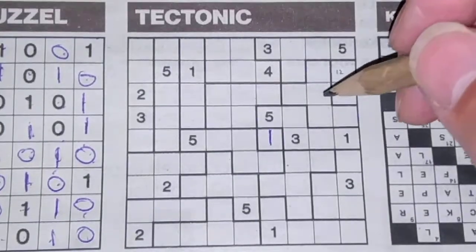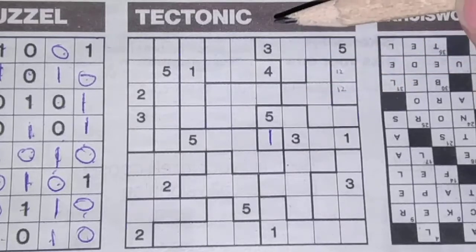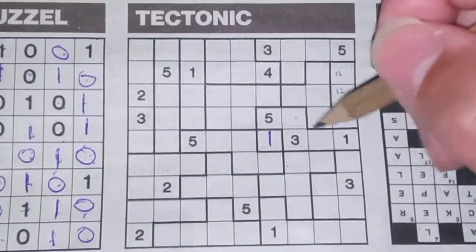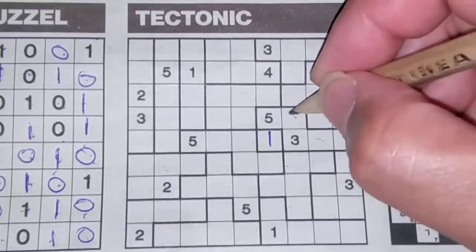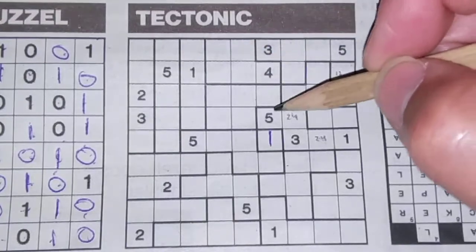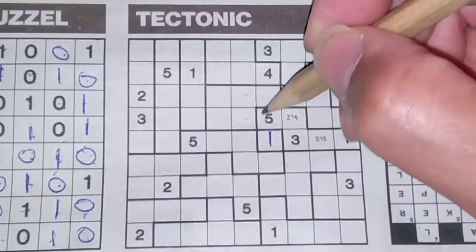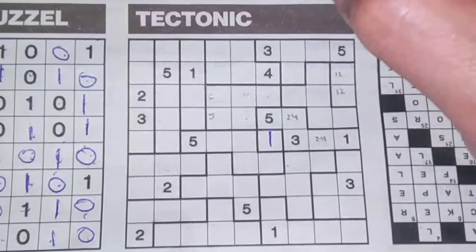We have no more single box or dual boxes. How about these two numbers are left in this area? Should be the 2 and the 4. 2 and a 4. We have a 5 here. That means these three boxes surround the 5. Cannot be a 5, so the 5 could be here or could be there.